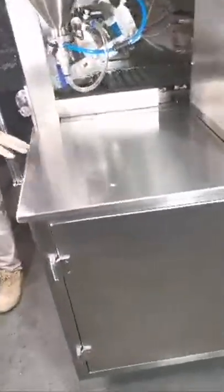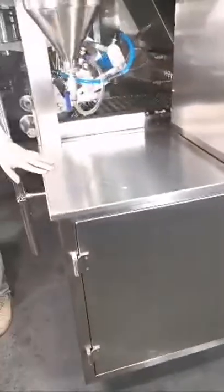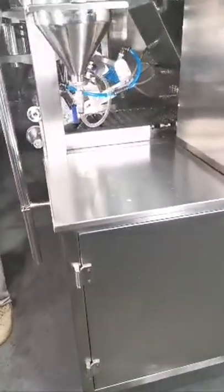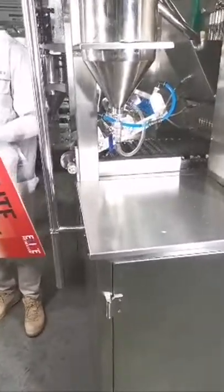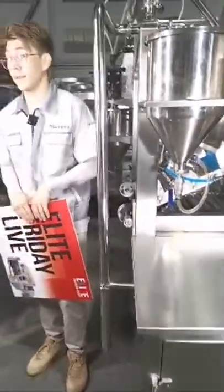The operation table itself is very smooth and flat, with no screws on the surface. You can see there's nothing, just flatness, which complies with food hygiene standards. Temperature sensors come with an aviation plug for easy replacement and maintenance.